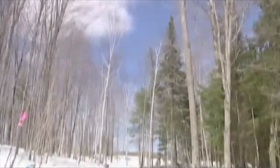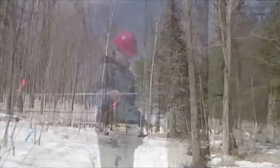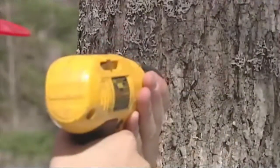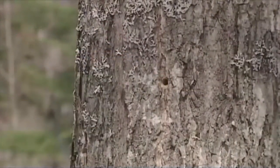In the lower St. Lawrence, in March, when the snow still blankets the forest floor, the maple producer does the rounds of his grove in order to drill a small, special-sized hole in each maple tree. This is for inserting the tap and harvesting the sap.